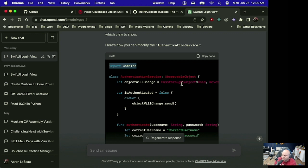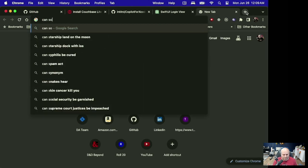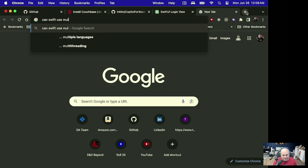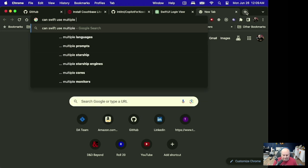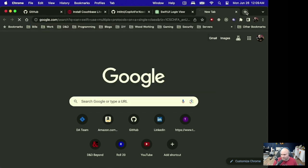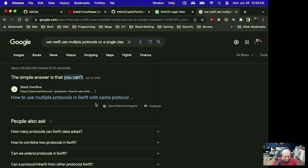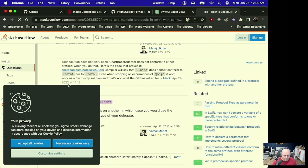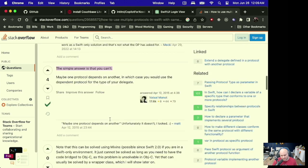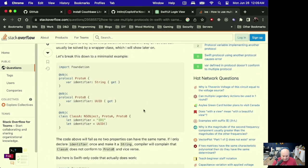No, wait, in Swift you should be able to use multiple. You can use multiple interfaces, right? In Swift, it's been a while. Can Swift use multiple? I think it can now that I think about it. Wait, Kotlin allows this, and so does Java. A single class. I think the answer is yes. I guess you could do inheritance on it too. The simple answer is you can't. That's what Stack Overflow says. Stack Overflow is a jerk.